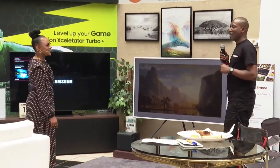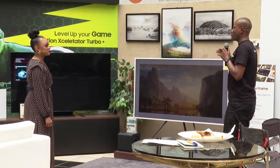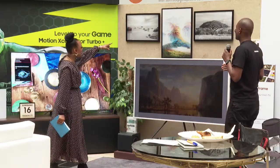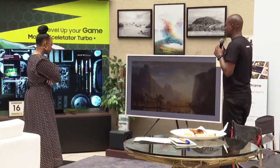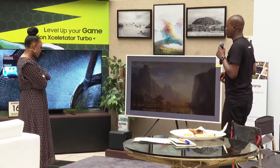Actually, most people will be confused whether it's art mode, a picture mode, or a TV. Yeah, because we have pictures behind there, and then we have this. You cannot tell the difference. Tell me about the Samsung Frame. Now, this one is the Frame. This is the current model that we have, the new 2022 model of the Frame.